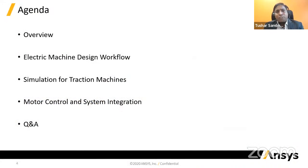So coming to the motor specifically, this is the agenda that I'm planning to cover today. We'll talk a little bit about the overview: what is the traction machine? Just to give context, for non-electrical engineers, about the overall working of electric machines. We'll talk about the electric machine design workflow, and simulation for the traction machines. We'll talk about the motor controller and integration of the motor onto the system as well. And finally, I'll reserve some time towards the end, 10 to 15 minutes, for question and answers that I'll take up.